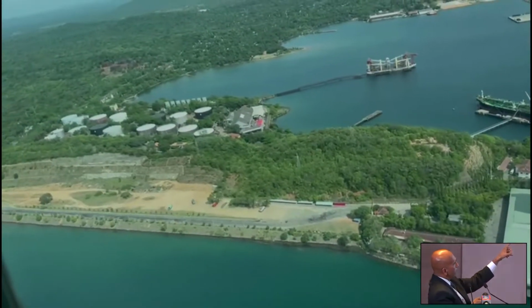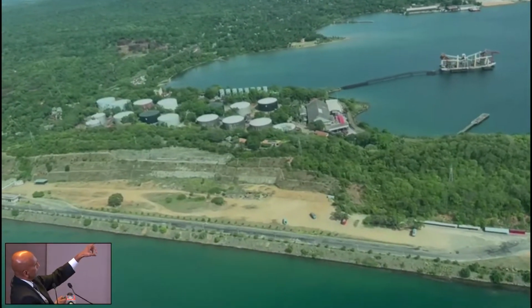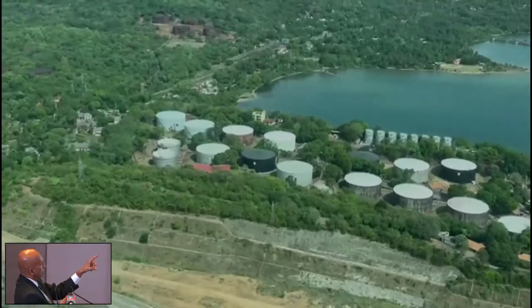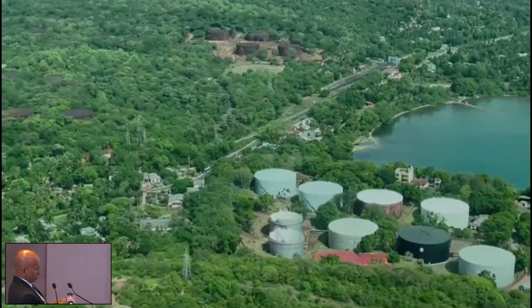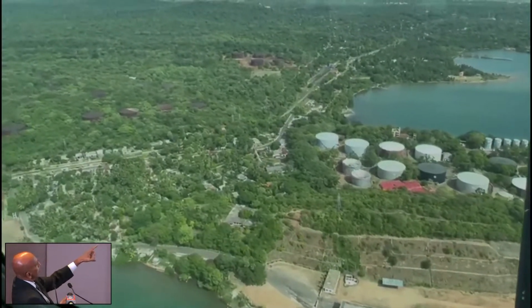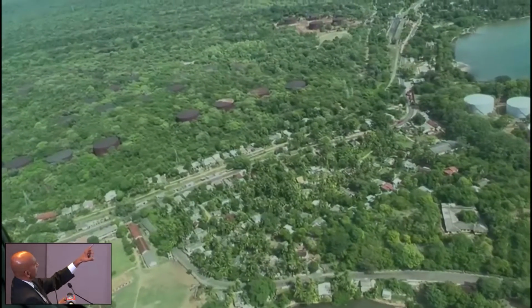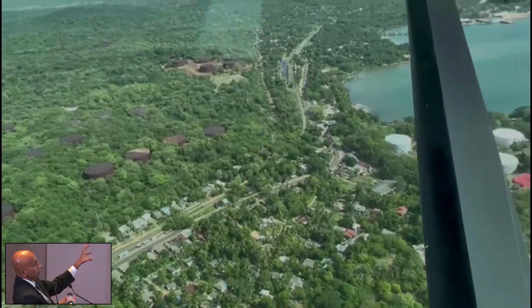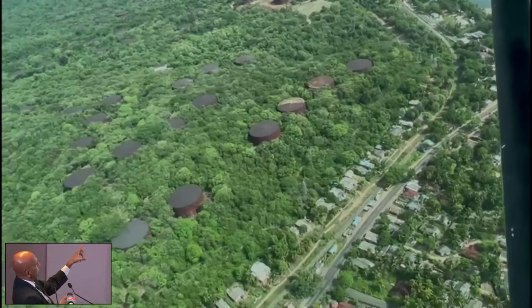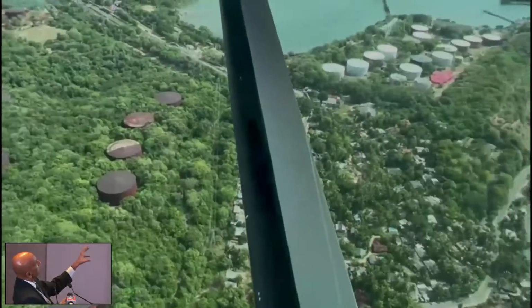We have 16 tanks. Each tank is of 10,000 tons capacity. We have 3 tanks exclusively used for storing VLSFO and another tank storing MGO. As we move ahead, we can see the upper tank farm. This extends over an area of almost 600 acres. These are the tanks that have been the talk of the country for decades. These are riveted steel tanks from the British era.